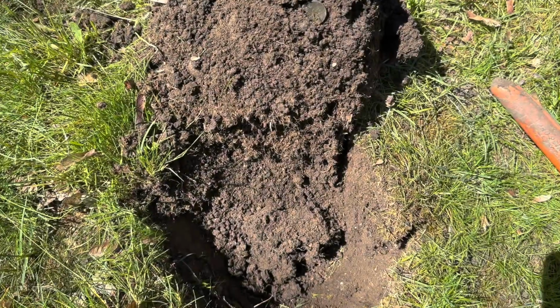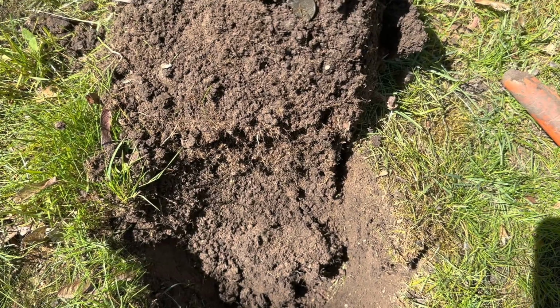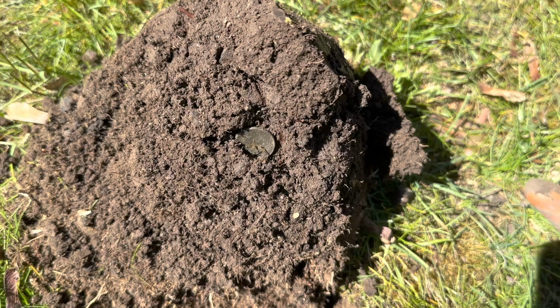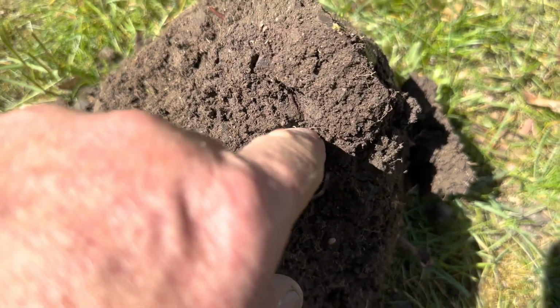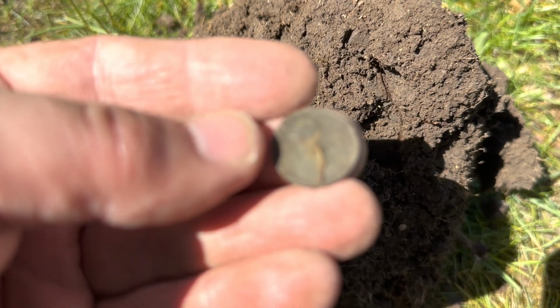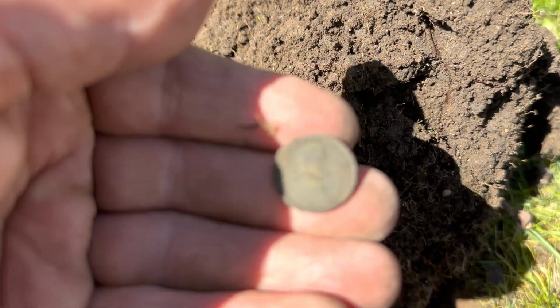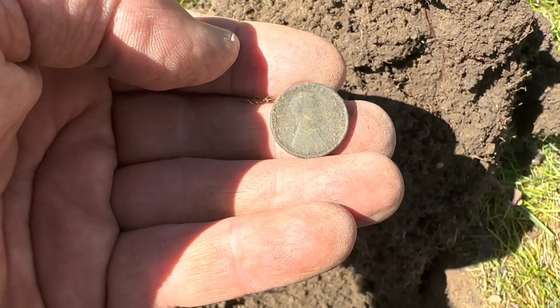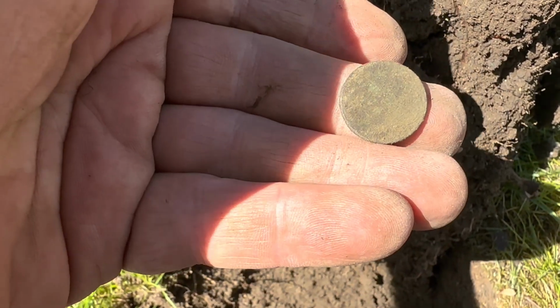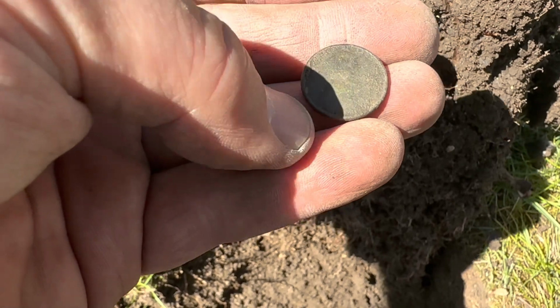All right, I moved over to the side of the driveway here, and first signal right here is this coin right here. It looks like a penny. Oh yeah, there's Lincoln. Let's see. I think it's a wheat penny. All right, first one on this side.